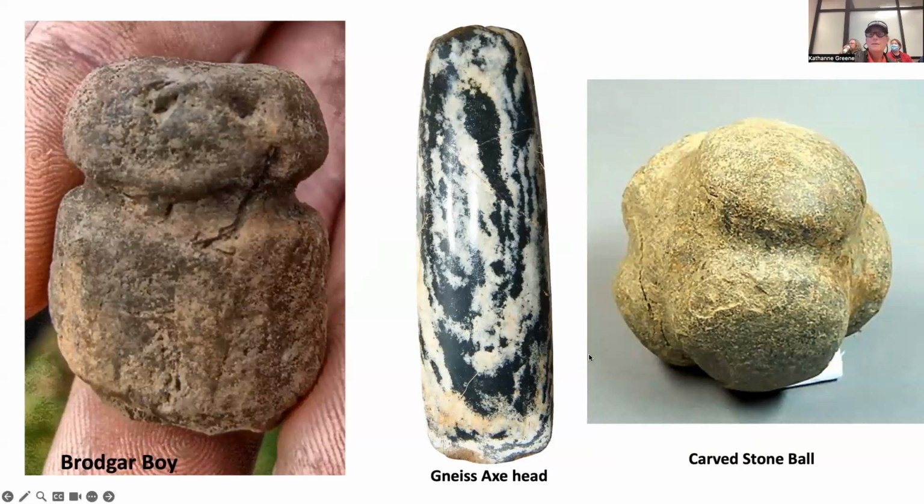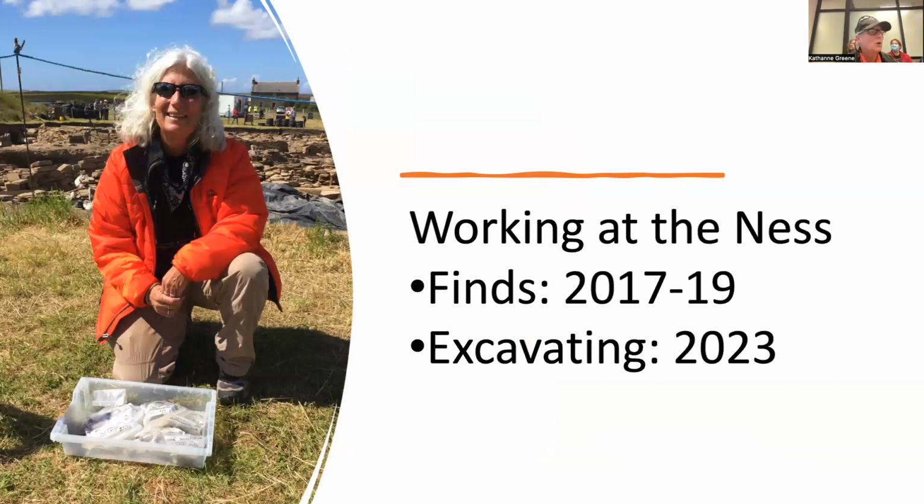And then they've also found this carved stone ball. The last couple of times, even in Trench J, they've found uncarved stone balls. These are found only in Scotland, and this is a replica. There's a guy who's written a book about them all, and they have no idea what they're for.